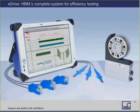Here's one example of a total solution using an HBM Genesis Gen 2i recorder to record all the signals, and an HBM T12 torque transducer. HBM offers a variety of systems, portable, rack mount, etc. So depending on your needs, there's a solution available.